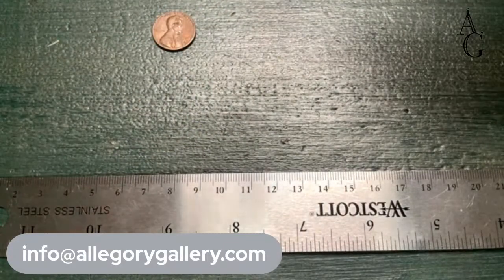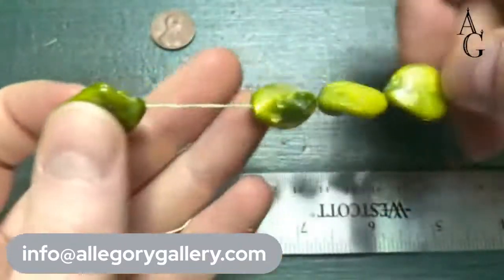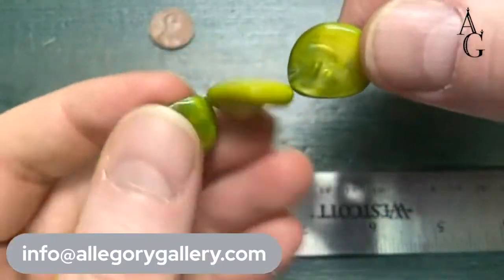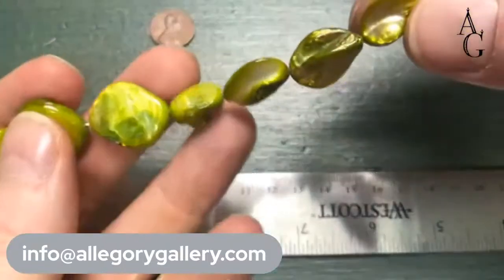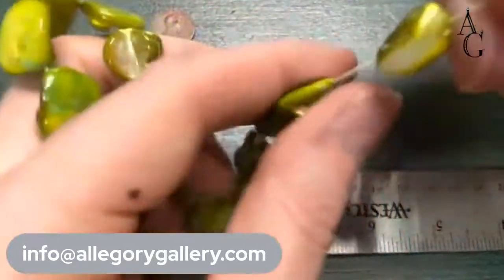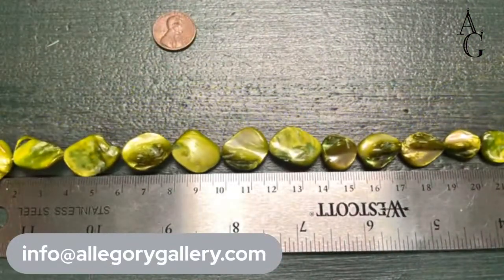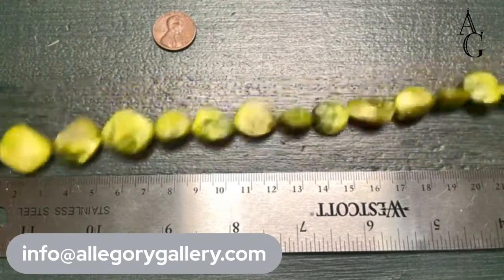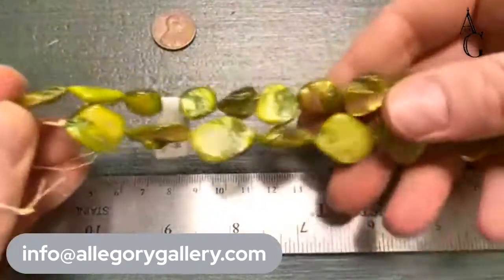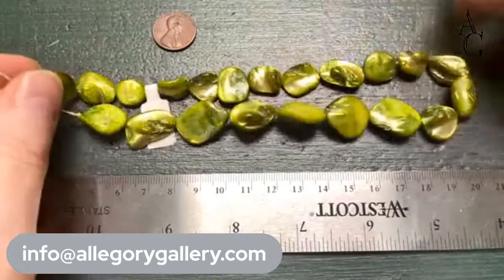Then up next, we have the green variety. I love this bright green. It's limey green. These are full strands. They're about 13 to 14 inch strands. And this is also $8.